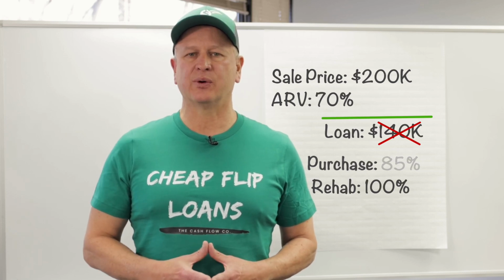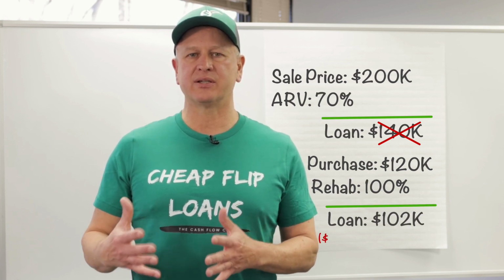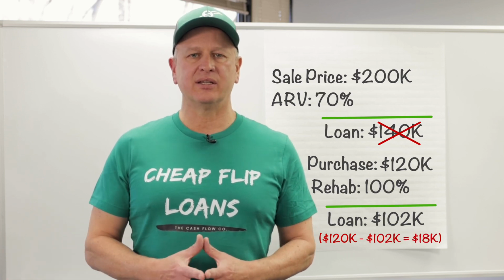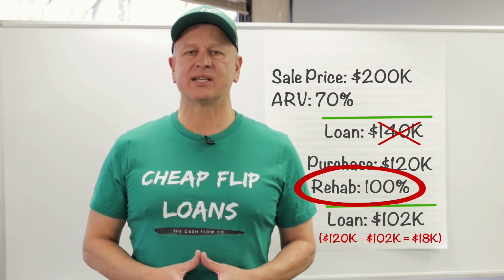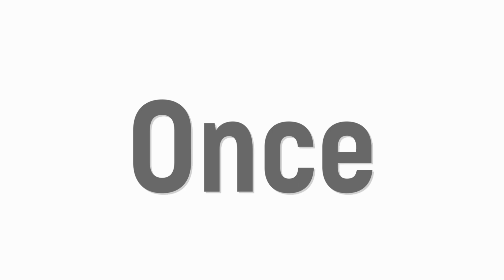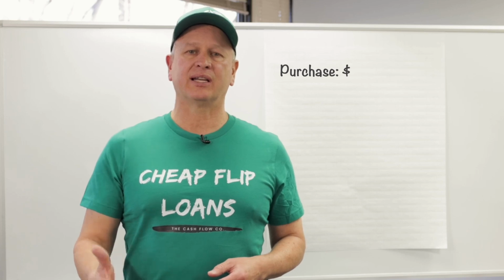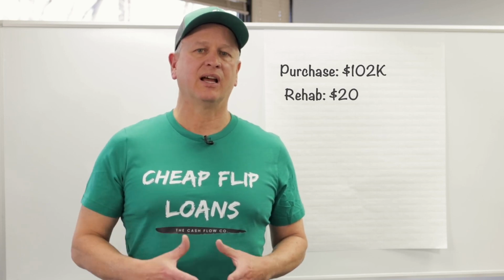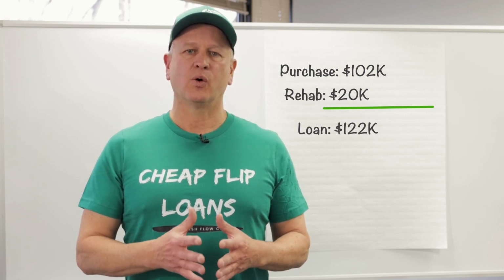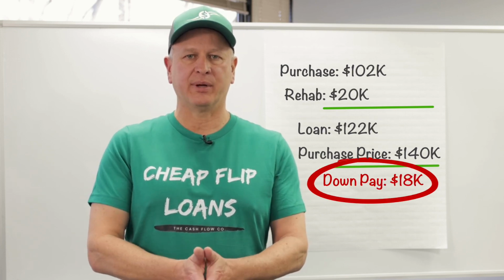If that property is going to be purchased for $120,000, they're going to lend you 85% or $102,000. You're going to have to bring in the other $18,000. The good news is the rehab, and let's just say the rehab on this property is $20,000. They're going to give you all the rehab costs once the work is done. They can lend up to 70% of the ARV, but as you see here, they're going to lend 102 of the purchase, 20,000 of the rehab, so they're going to give you 122,000. In a fix and flip loan with one of these products, you're going to have to come up with the $18,000 for the down payment.